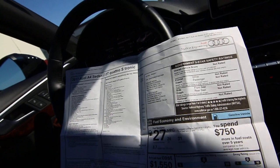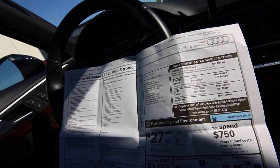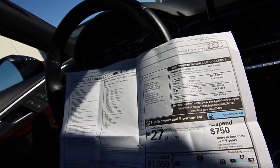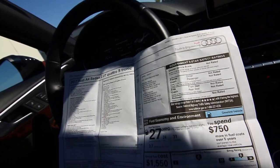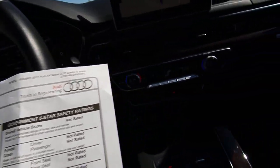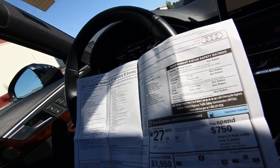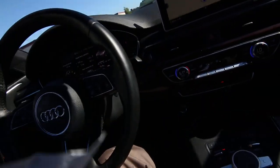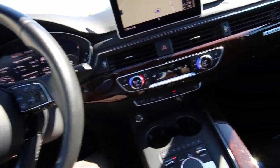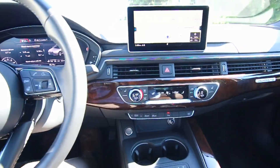It has a sport package, so you get front sport seats with 4-way power lumbar, black cloth headliner, sport suspension, cold weather package that gives you heated rear seats and heated steering wheel, and this beautiful high gloss burl walnut inlays, Audi beam control, Audi cargo box, and Audi first aid kit. A lot of cool features on this A4.